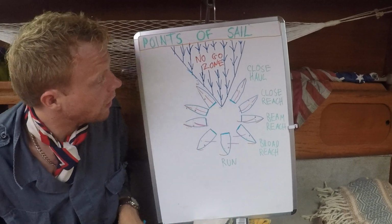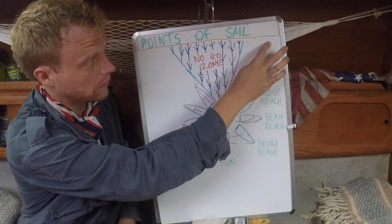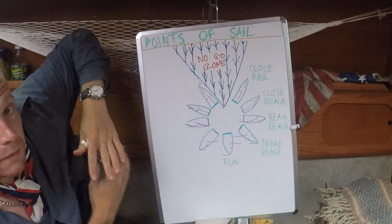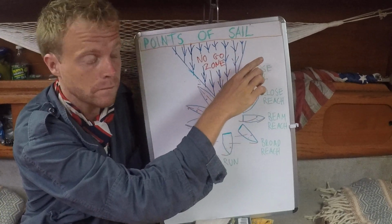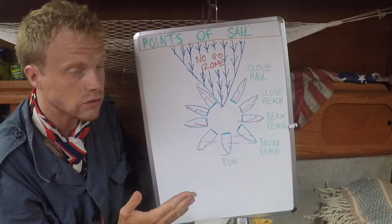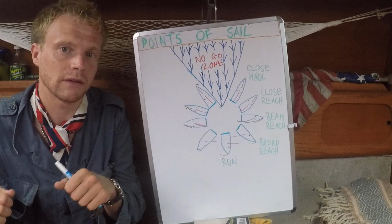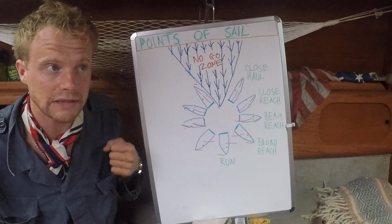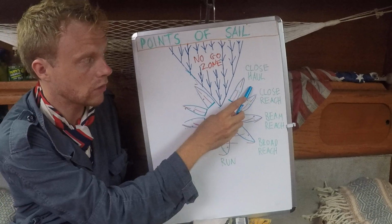But believe it or not, a boat can actually go surprisingly close to the wind. A boat can go up this way, point right up here, even if the wind is coming almost straight towards the bow of the boat. So this first point of sail here, we call a close haul, because it's close to the wind. It's right on the edge of that no-go zone. And haul, because we haul in the sails really tight. If you remember last week's lesson, we talked about the halyard, that old sailor term for pulling in. So we haul in the sails as tight as possible when we're on a close haul.